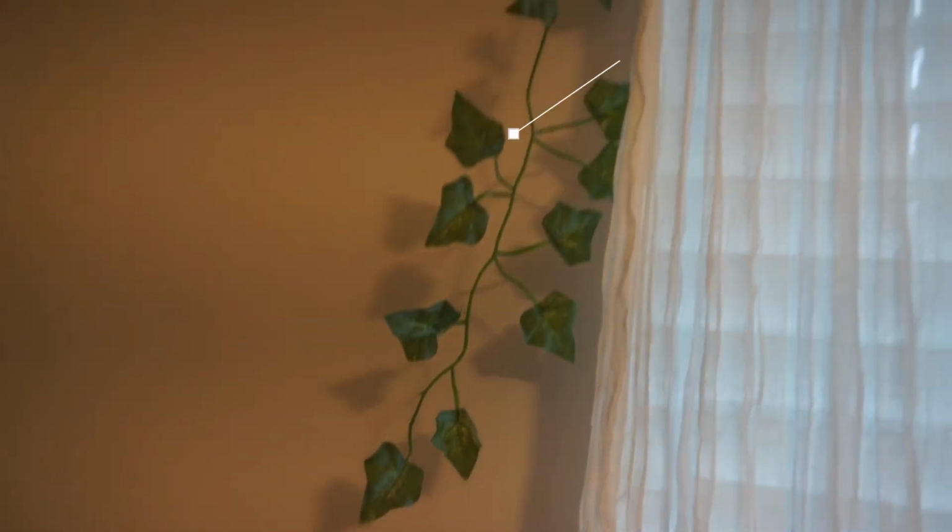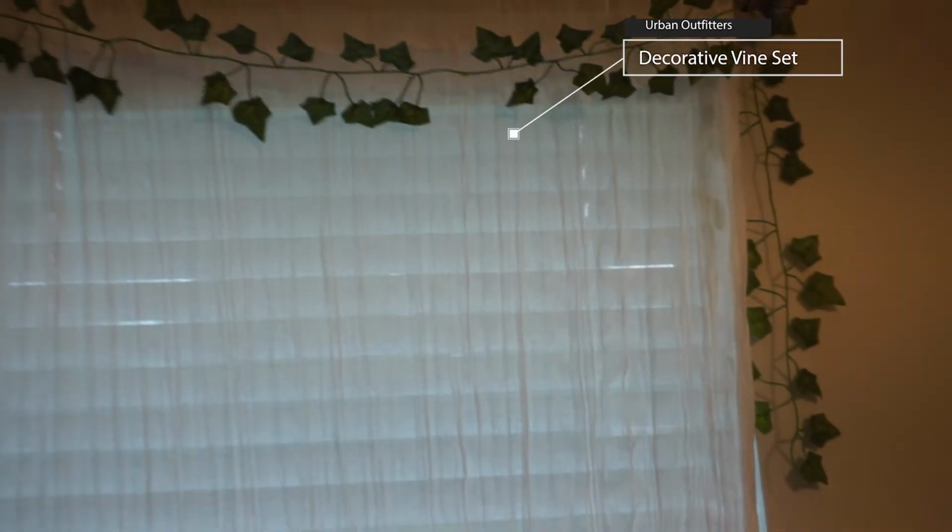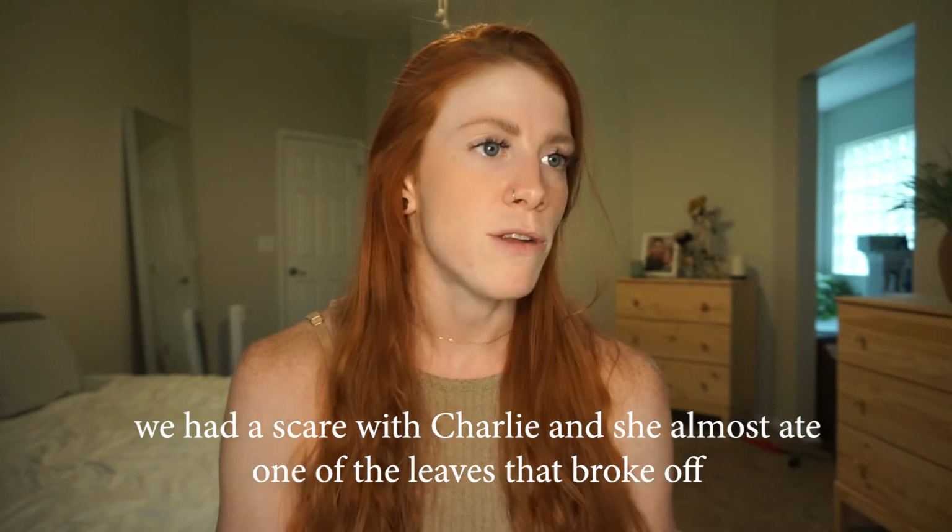I actually had these vines on our baby registry, and I just thought that they added a little greenery to the room. I really love them. I think it adds a nice little touch. I believe they were from Urban. Again, it'll be linked below. I'll double check that for you guys. Just be careful if you are decorating with these vines in a nursery or in your child's room. Just be mindful of where you put them when you decorate, because they break and kids put them in their mouth.